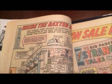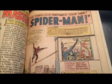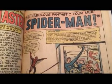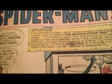Diagram of the inside of the Baxter Building. How great is this? Have all this stuff in one comic, huh? Wow, this is really cool too, guys. Okay. Let me just read you what it says right here. It explains the whole thing.